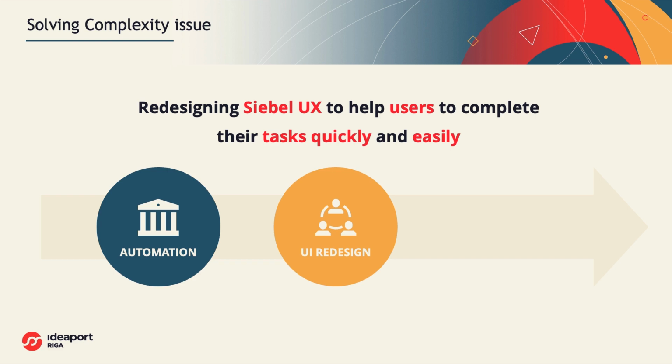At Ideaport Riga, we specialize more in the second circle, UI redesign. So we try to answer such questions as how to simplify the UI, how do we reduce the number of steps in a particular user flow, how do we make the UI more intuitive as new users are coming to the system, and how we can show information based on a particular task the user is doing, or maybe record status, instead of overwhelming users with all the fields that we have available in Siebel.